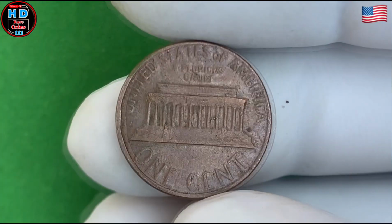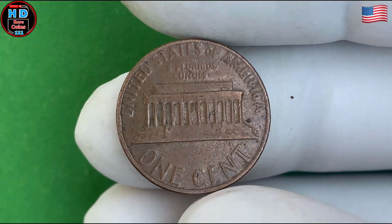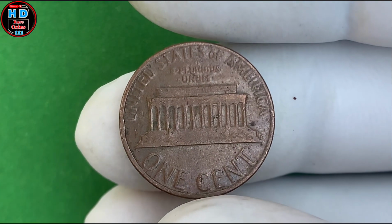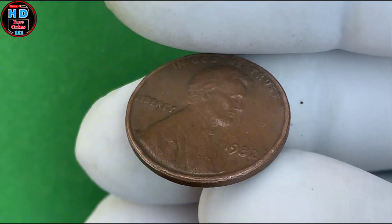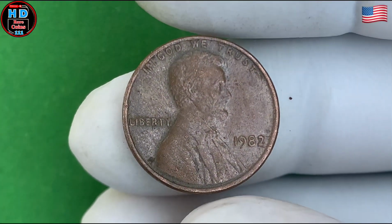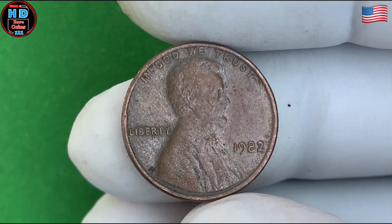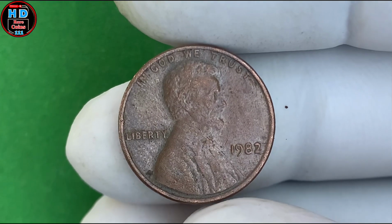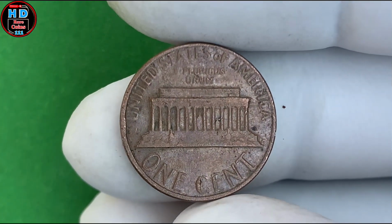But there's another factor that makes the 1982 Lincoln penny particularly interesting to collectors: minting errors. As with many other coins, the 1982 pennies were not immune to production mistakes. Certain 1982 pennies were minted with flaws such as doubled dies, where the image on the coin appears to be doubled. These error coins are much rarer than the standard coins and can fetch higher prices from collectors who are willing to pay top dollar for them.